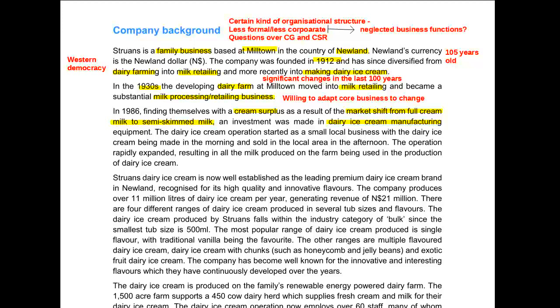They've gone into manufacturing ice cream, which is what presumably they're known for today, as that's their logo, the ice cream thing. So these little accidents are a good example of how a business open to change, willing to try something new, can succeed, as long as they've got that openness. And that's the sense that you're getting from this company so far.